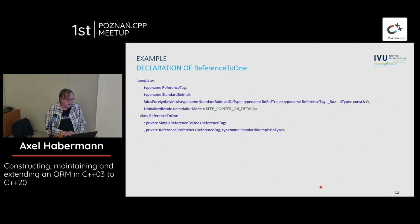Okay, how is the reference to one declared? It's just the template. It has the reference tag as a parameter. It has the standard business object impl as a parameter, or this concrete business object impl, which needs to derive from standard business object impl, therefore the name. And then we have this complicated looking expression. It's a foreign key implementation depending on several types which are extracted from this parameter before, and it's just a const ref on this foreign key global static variable. Or no, it's a static member of the data container. And we have some defaulted parameter here. That's not important at the moment.